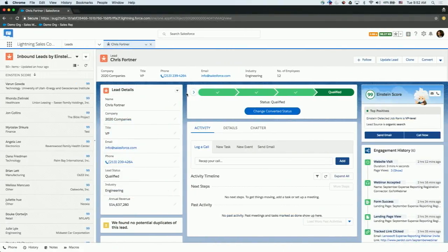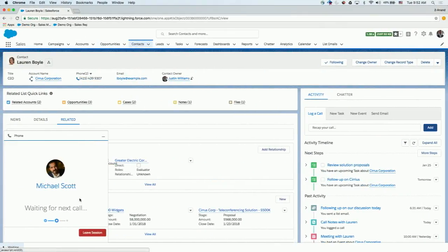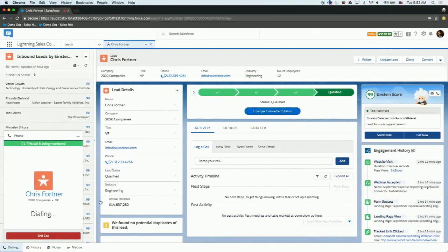So I'm now logged in as Michael. I have a lead that I want to reach out to. I click on the phone number. This brings up Lightning Dialer. And once I'm on the manager screen, I should be able to dial in. I should be able to listen to the conversation. So call is in progress.